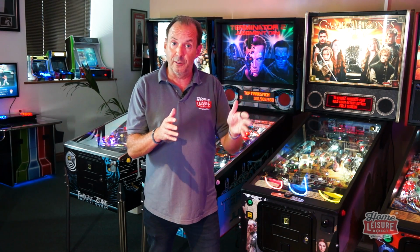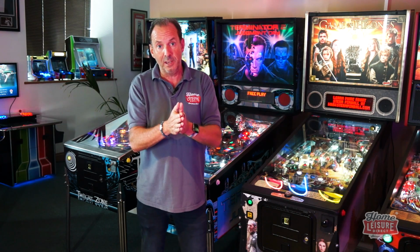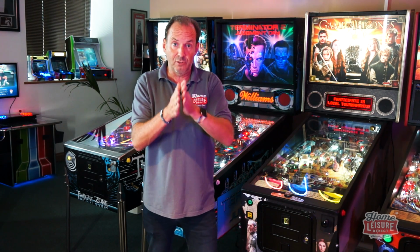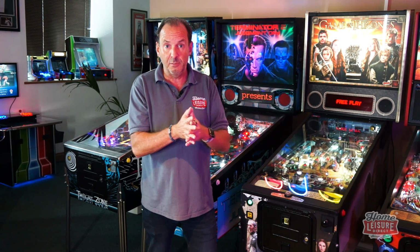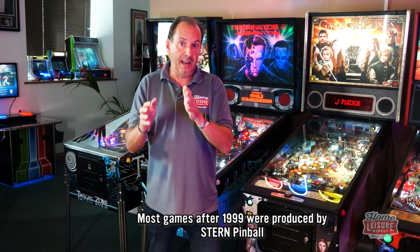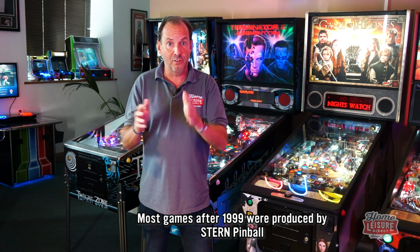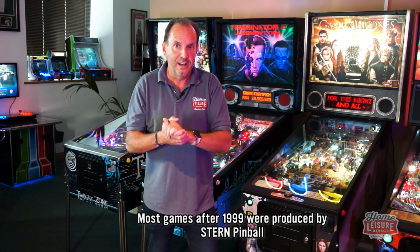Whereas the Bally Williams stuff, because there are so many collectors that enjoy those games, there are lots and lots of different manufacturers that are now remaking parts so you can keep those old games going. After Bally Williams finished making pinballs in 1999, they literally stopped and concentrated on their other business, which was mainly casino games, fruit machines. 2000 onwards was all Stern, and thankfully Stern have kept the flag for pinball flying, making some great games from 2000 onwards. So we've had over 2 decades from them of some brilliant machines.